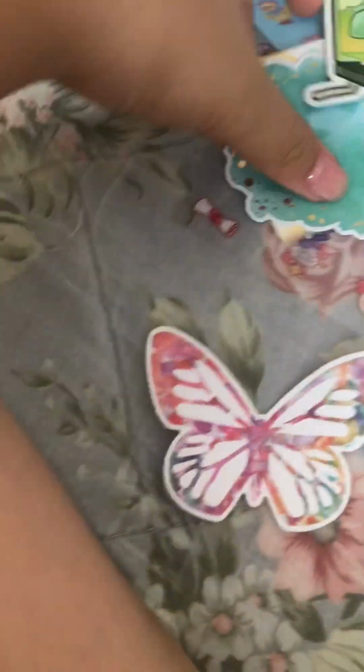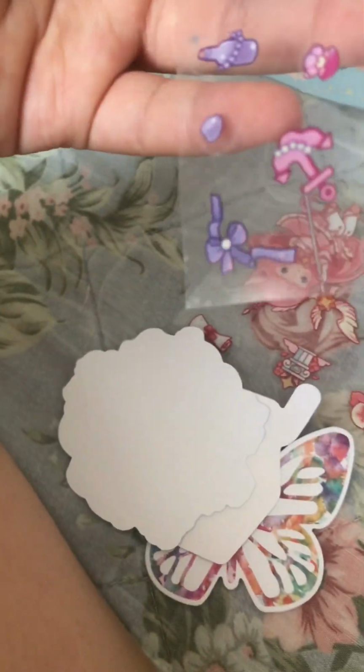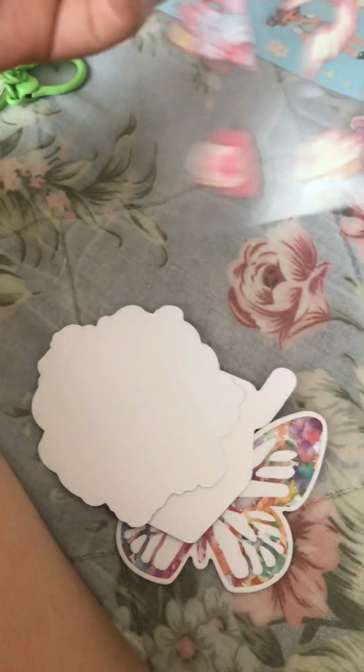Oh yeah, these stickers. So cute. I like this one, it's really shiny. And this is actually shiny as well. And there's a mermaid. Okay, let's put these on the side. Oh, this is a messy pile.